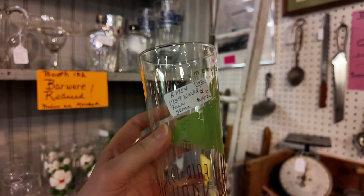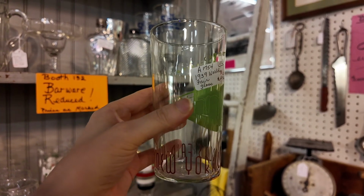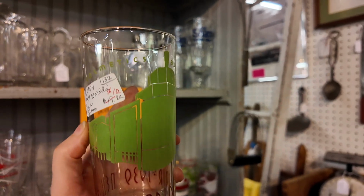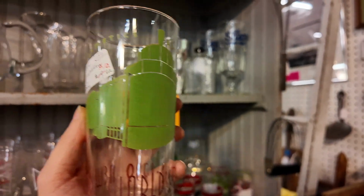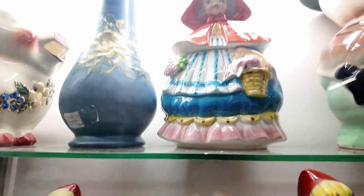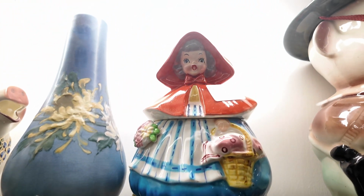I'm probably not going to get this glass, but I just really wanted to show it. It's from the 1939 New York World's Fair, but this one is so cool because it is the cosmetics building. Up here is one of the best cookie jars.